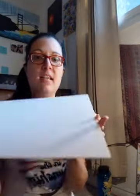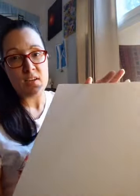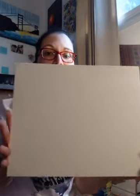I'm painting, as always, on a canvas board. It is an 11 by 14 canvas board, and I'm going to be doing it in the portrait rotation. I like the canvas boards because they're easier to store, and they're pretty good prices, to be honest.